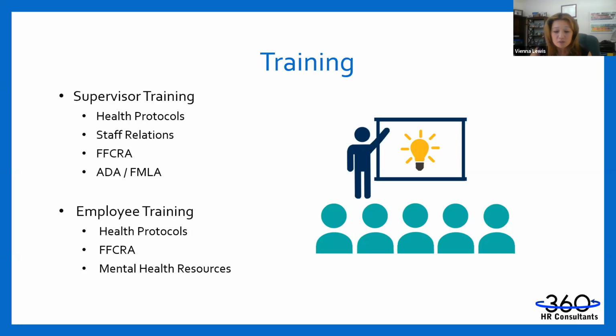HHS, Health and Human Services, recommends an acknowledgement for employees to sign that they understand what the company is doing and the company's protocols for customers and for guests. Okay. So make sure that you sign that and make sure that you as a company are protecting your company.